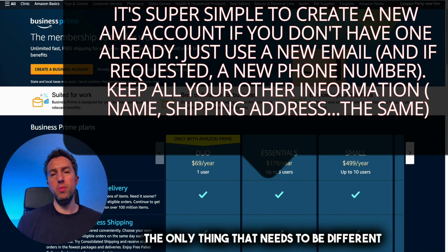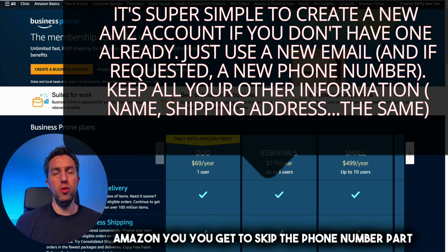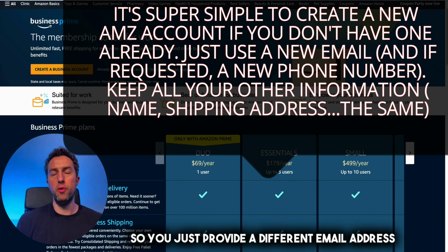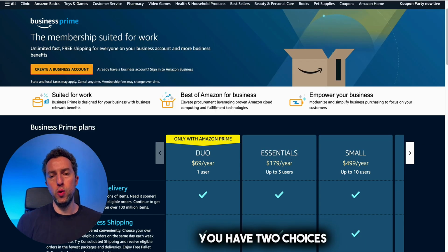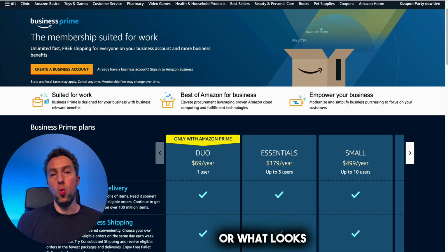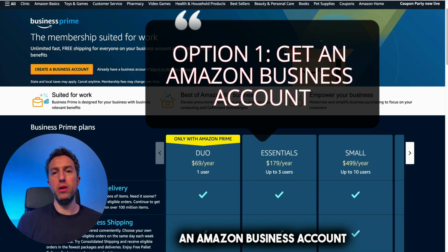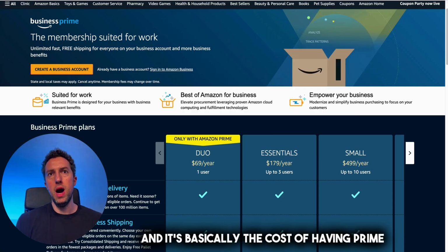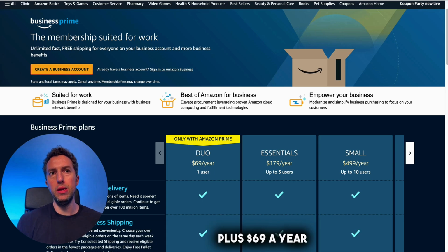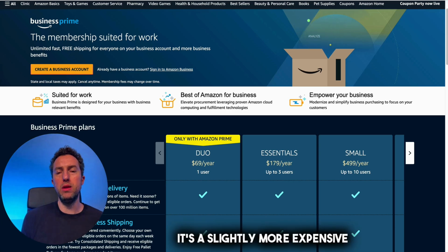The only thing that needs to be different is your email address, and in some cases your phone number. In some cases, Amazon lets you skip the phone number part. So you just provide a different email address and open that account. Once you have that account, you have two choices. Keep it as a personal account, or what looks actually more legit is an Amazon Business account. For Amazon Business, they have what is called Business Prime, and it's basically the cost of having Prime plus $69 a year for the Duo business account. It's slightly more expensive than Amazon Prime.